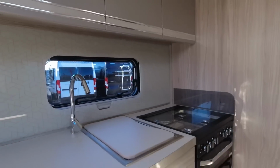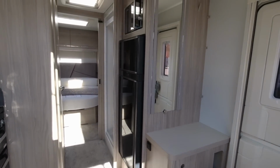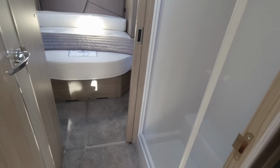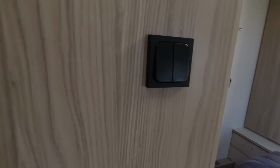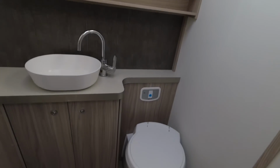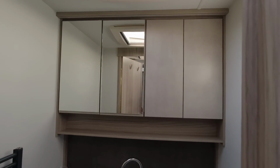So we've got same Thetford oven and grill. We've got that tower fridge freezer. We've got the microwave, and then we've got a rear island bed that we're going to come to. We've got the shower still on the near side with that good shower screen. We've got the nice bit of changing area just here. It is fairly narrow, is this little walk-through, so that's just something to be a bit mindful of if you're a larger person. We've got the same bathroom space, the toilet. That is nice, and there's plenty of cupboard space there, so that's good.